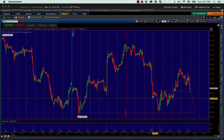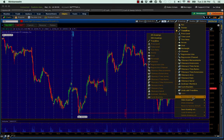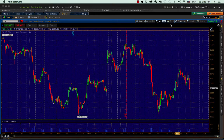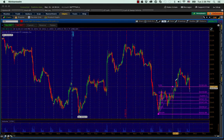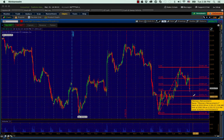My key price point right now is 2050, and the reason for 2050 is, let me go to the drawings and remove all those drawings. Let me grab a Fibonacci retracement. When you see a breakout and a retracement back down, old resistance will often become new support, but it can dip as low, in my opinion, as the 76.4. I'd feel stronger if it stays above the 61.8, which puts you down at 2050.